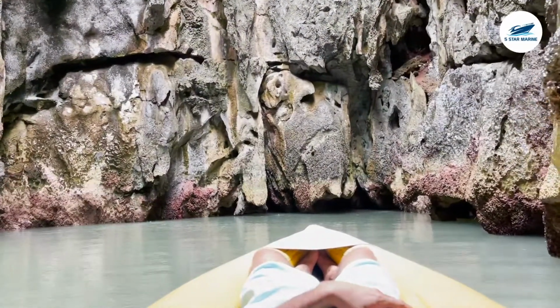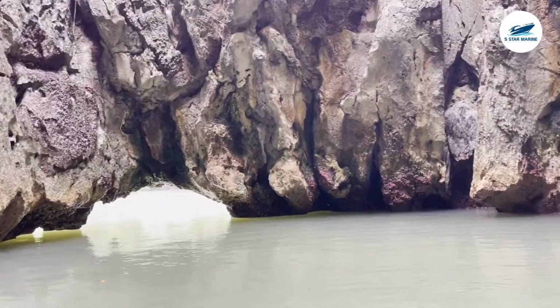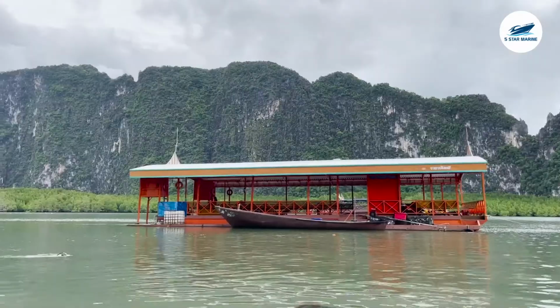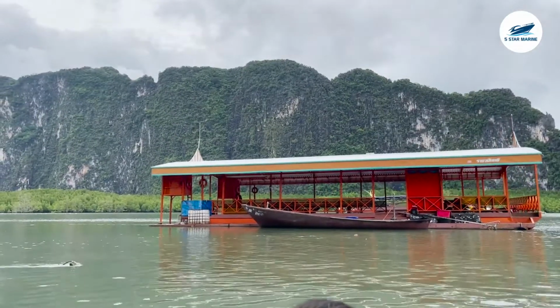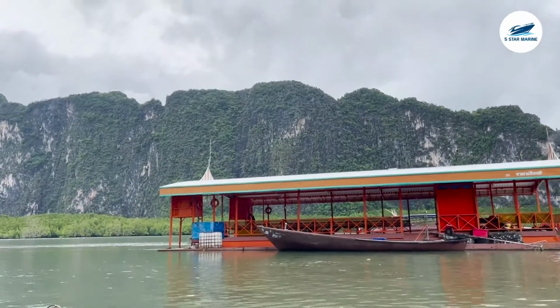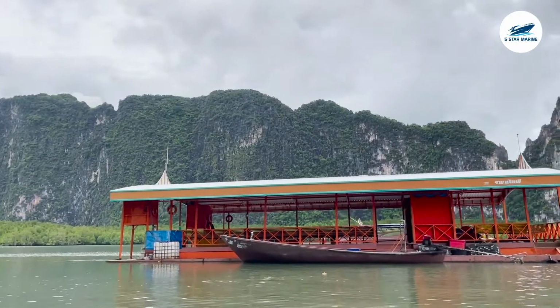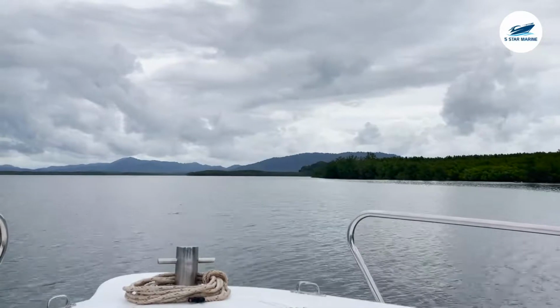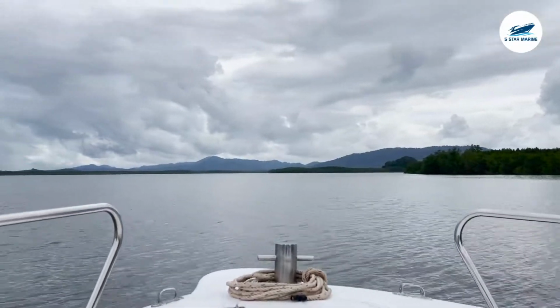While James Bond Island itself is really stunning, and now it's stunning with no people, I truly love the mangroves and the hidden lagoons and caves that are in Phang Nga Bay. It's a great sightseeing tour with some great lagoon swimming as well. So we're back on the boat now, and we're transitioning on to our next stop.